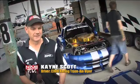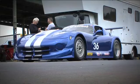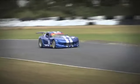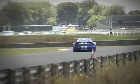It's a Dodge Viper. It's a car that Mark Petch imported just at the end of last season. It's a race-winning chassis out of America, a Pratt & Miller chassis. So it's a car with a lot of history, a lot of pedigree, and I'm the lucky one that's here this weekend to shake it down.